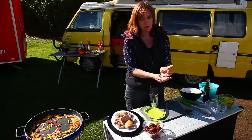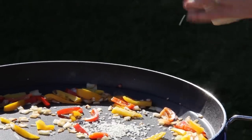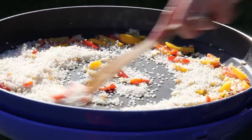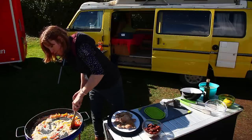So it's called bomba, but on your packet in most of the shops you'll buy here will be paella rice. I'm using 500 grams of rice here, and I'm putting it all in before the stock, just very briefly, because I like to stir it around and pick up any of that chorizo oil that's still left in there cooking.